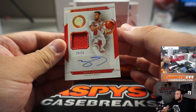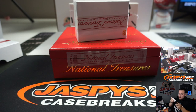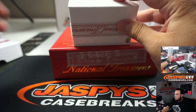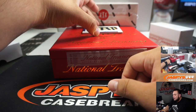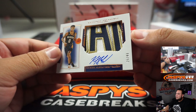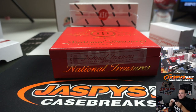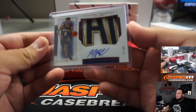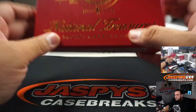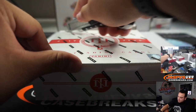We got Zach LaVine, 20 out of 25. For the Bulls, John Ross. Oh! Not the right Pelican, but still a very nice patch. Nickeil Alexander-Walker, 26 out of 49. Beautiful patch, though, man. I'm not gonna lie, these RPAs though, the vertical ones have been pretty fire. With patches. That's for sure. Alright, Pels, that's going to Joshua. Still could be more. Second to last box.